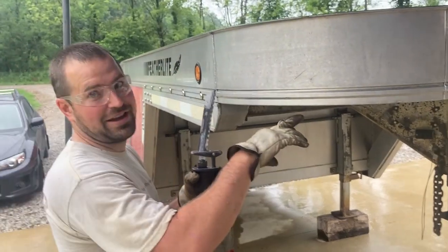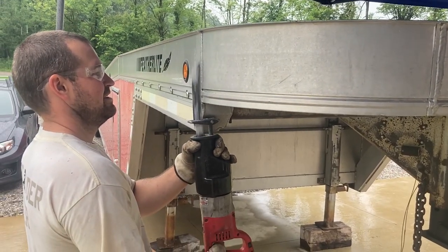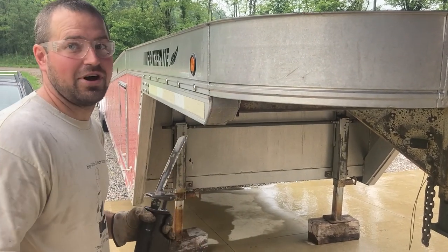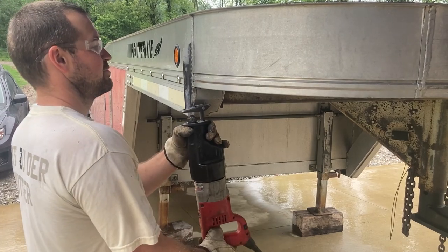There's a 40x48 canopy right there. If I'd only do those with the Sawzall, I could have just stretched an extension cord and maybe done it in there. Yeah. But well, I thought we might need the 220. We do need it.